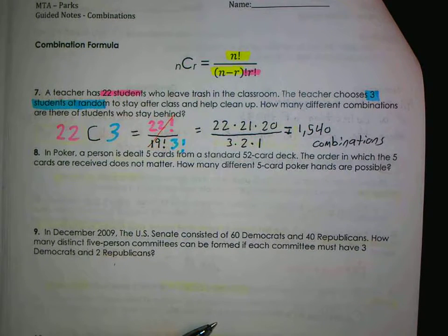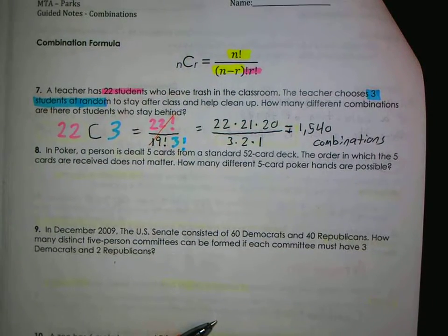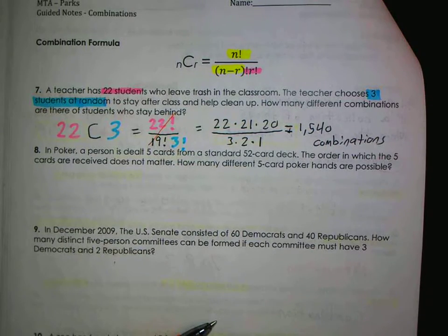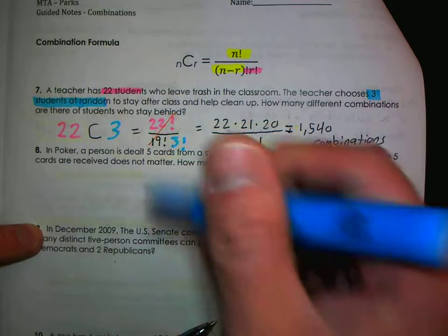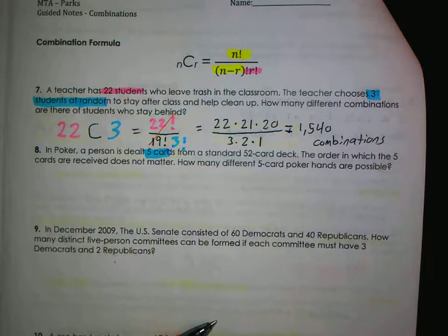Any questions on how I did that? And again, you could just type that in your calculator if you want to. I just prefer doing it by hand. A person is dealt 5 cards. Okay? So we have 5 cards from a standard 52 card deck.